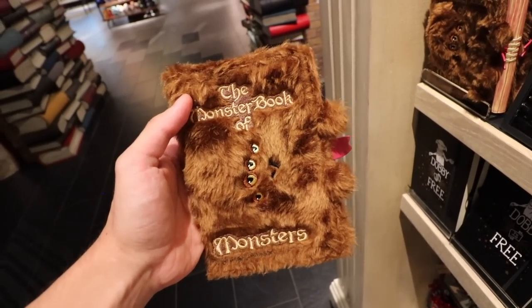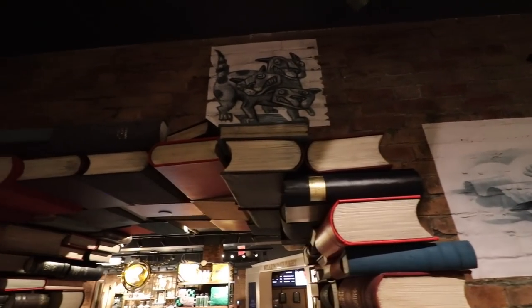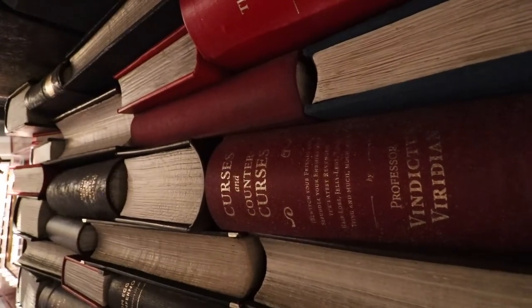$25 for this Monster Book of Monsters journal. One of my favorite things about the book room is MinaLima's chapter artwork painted directly onto the brick walls. There's some serious detail in this book arch, like book titles that we read about in the Harry Potter books. They're here.